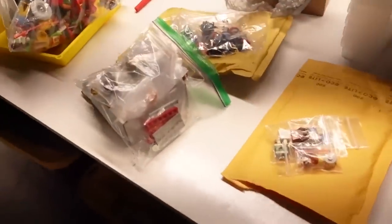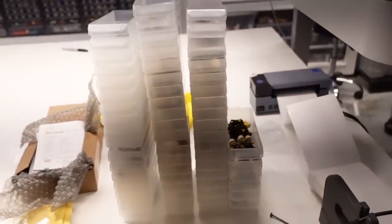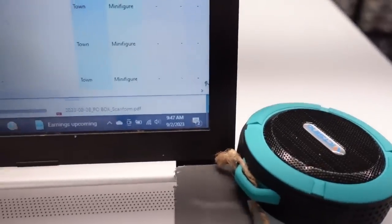September is a low buy month, if anything. So a couple of BrickLink orders will add some more. I won't get those today. I'm going to do these here Saturday morning. Try to get out here just after 10 a.m. My son created here. It's 9:47 a.m.